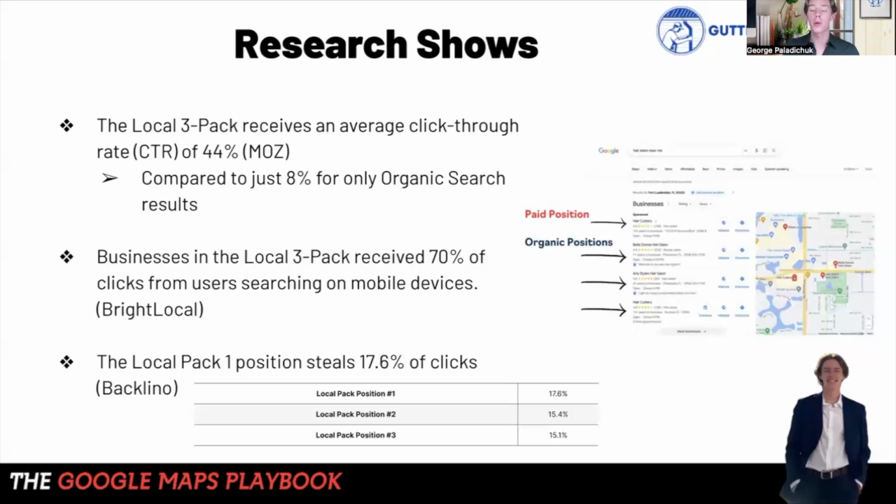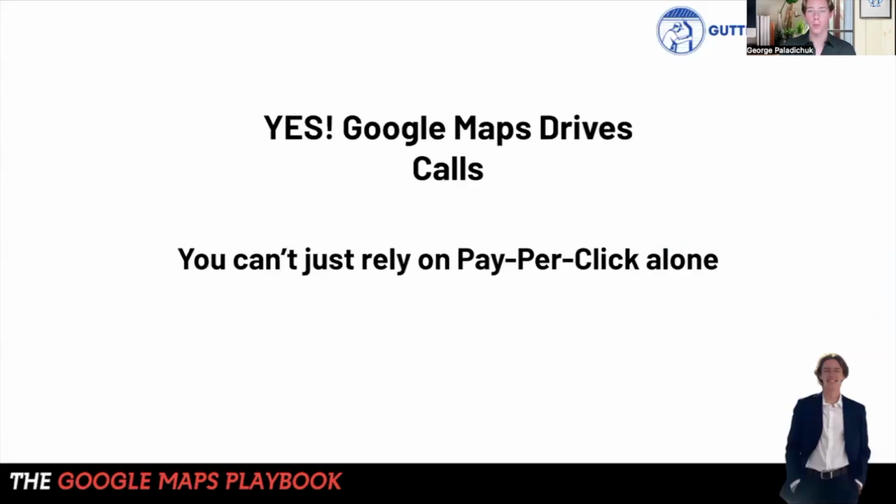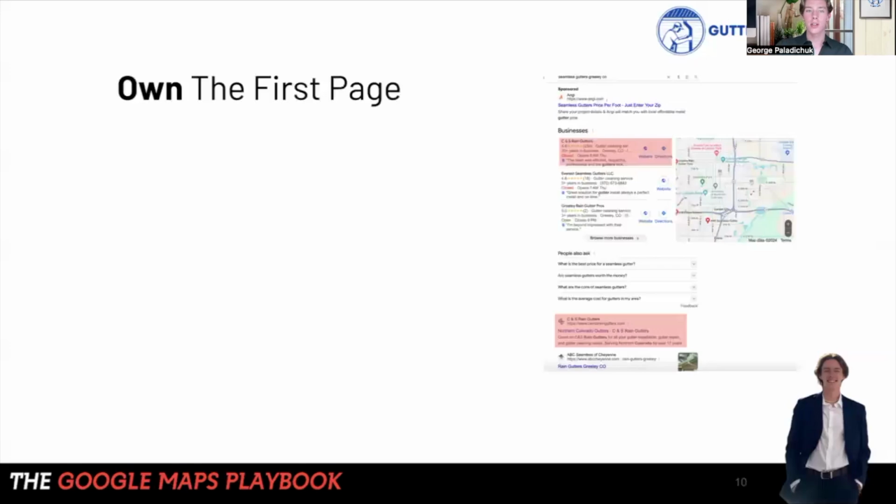That is a huge percentage of customers going towards just the top result in Google Maps rather than going into all the other options that they might have. So that's a huge advantage if you're showing up in the top result in Maps when it comes to all these really important keywords that we need for gutter businesses, right? So yes, I do think Google Maps matters. Clearly the research supports that, and it drives calls. And you really can't be relying on paid advertising and pay-per-click alone because ideally the goal for every gutter business should be to own the first page, right?